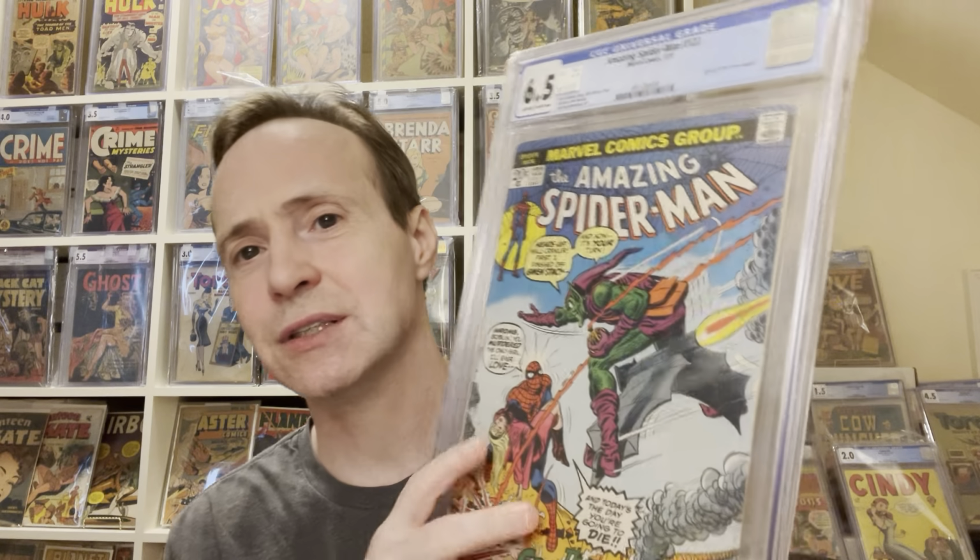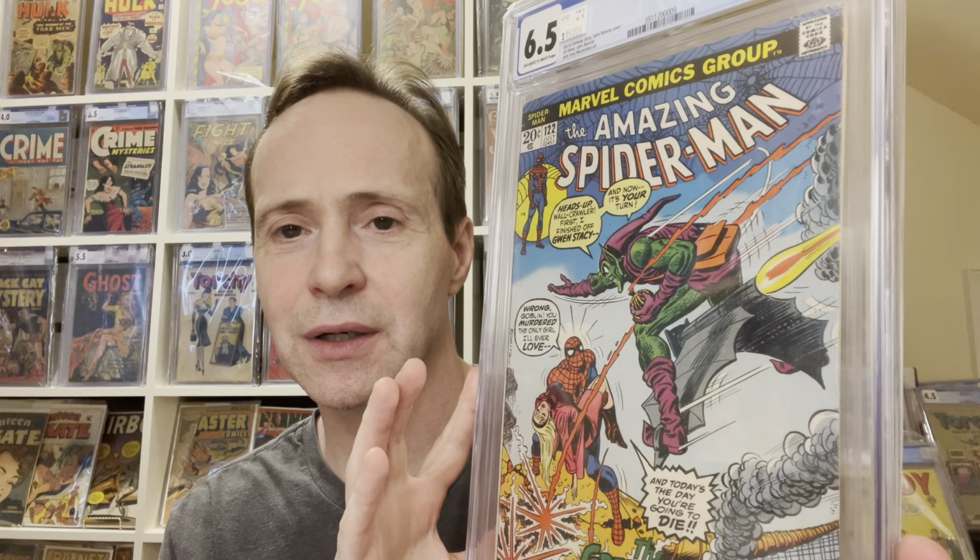The last one, and one of the things that my focus was supposed to be, was Amazing Spider-Man number 122. That was the book I really wanted to get. I actually wanted a lower grade, like a 3 to 4 range, just because it would be affordable. So I was asking different vendors, and a lot of them didn't have the book for some reason. I don't know why. And then one vendor did have the book. He had a 6.5, which is a really nice presenting copy.